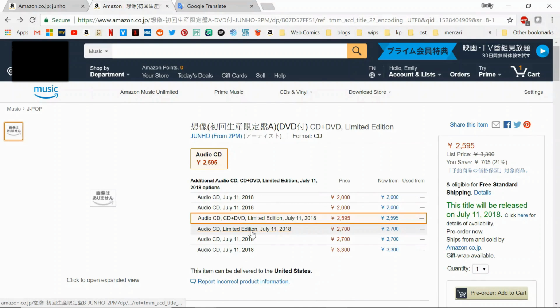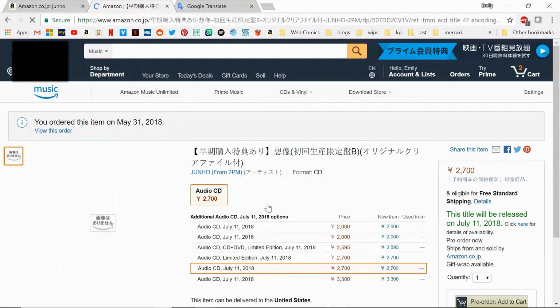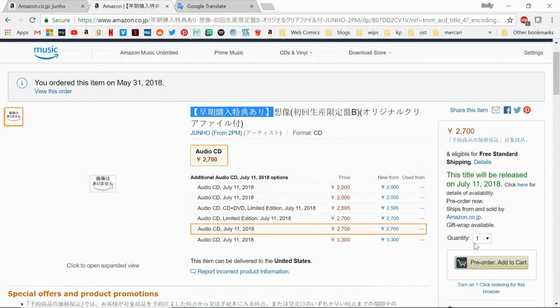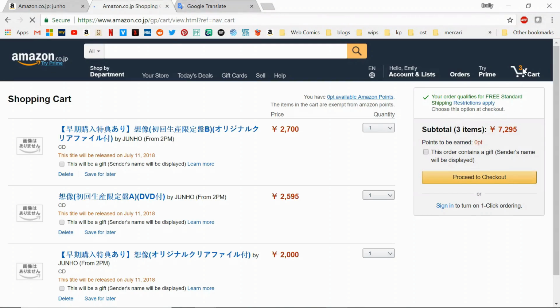And likewise for version B here, this is the regular version B without a pre-order benefit. And then this one here, you see I've already ordered this when pre-orders happened, so we could ignore this. But this also comes with a pre-order benefit, and it costs the same. So you may as well just order this if this was the version you wanted to buy. So I'm going to put all three versions in my cart and proceed to check out.